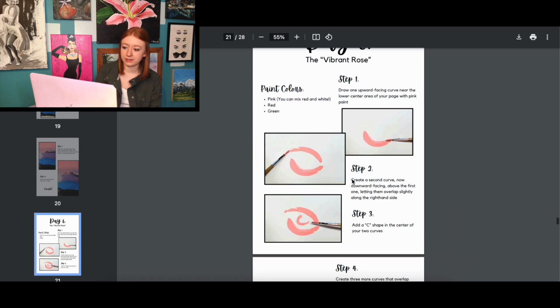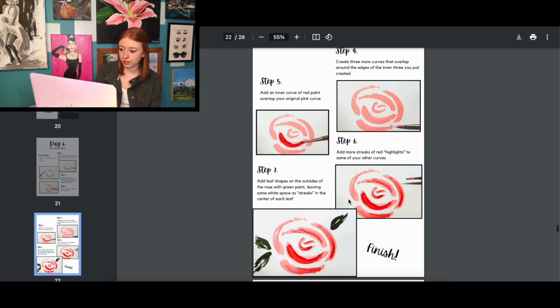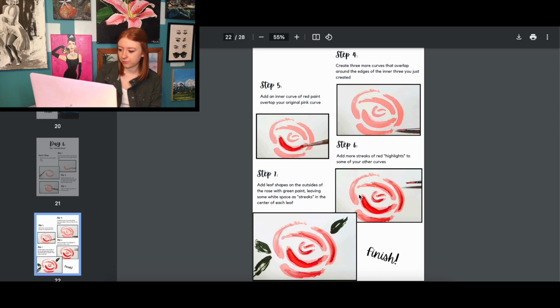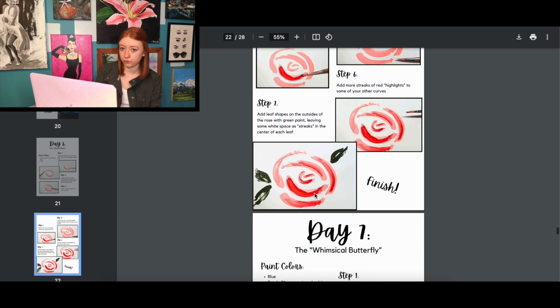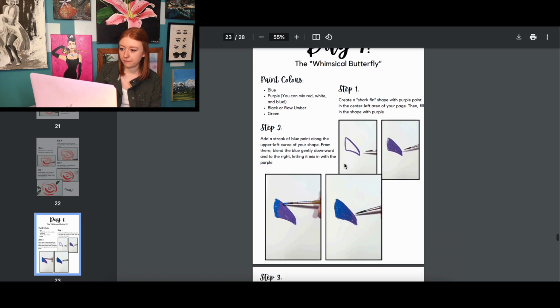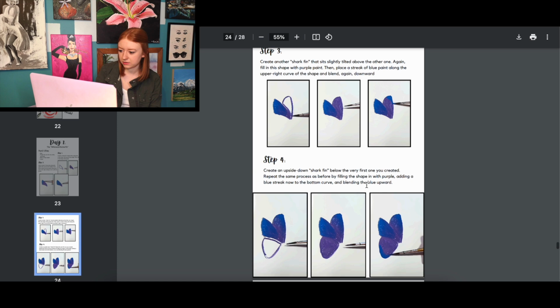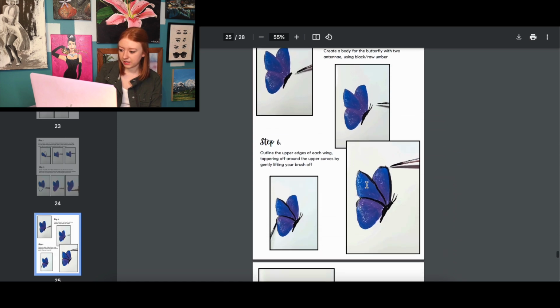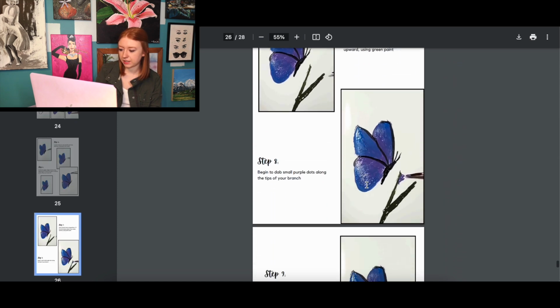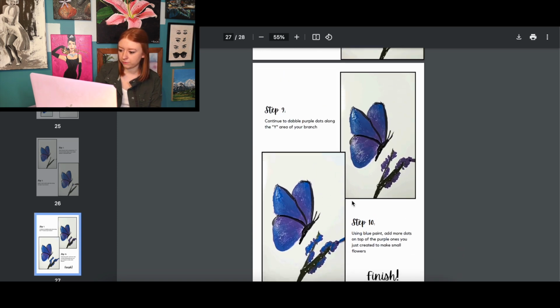Day 6, I like this one also, the vibrant rose, because you get to play around with your color a little bit, adding color on top of color to create your rose by the end. And then day 7 is our whimsical butterfly, which I think had the most steps out of all of these. Yes, it does have quite a few steps, but again, we go one step at a time. So that's all of that one.